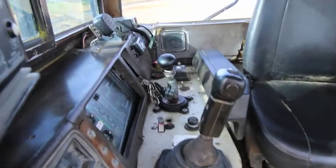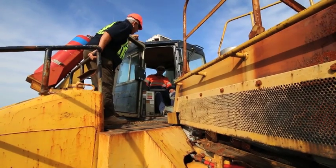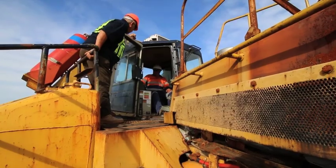It's still a big machine. Let's see if we can start it. That's right. Well, Jamie, let's see if it goes. See if those engineers did a good job.